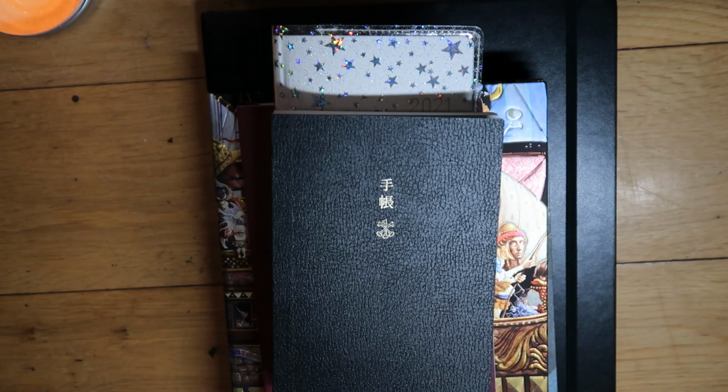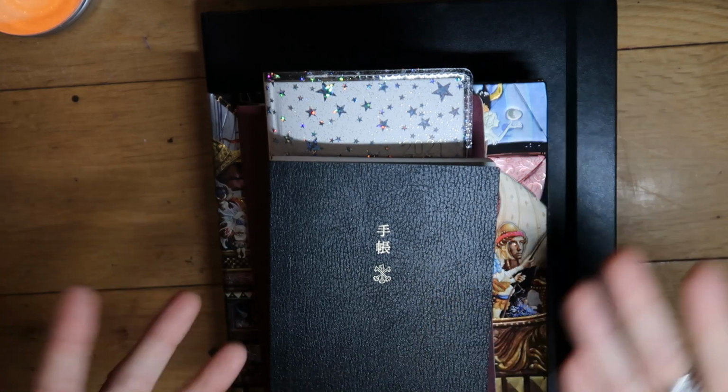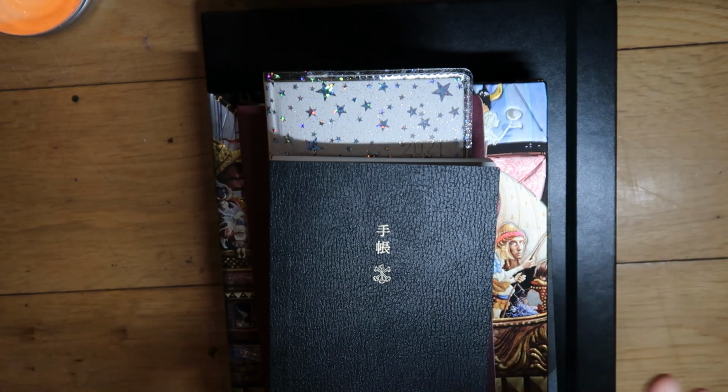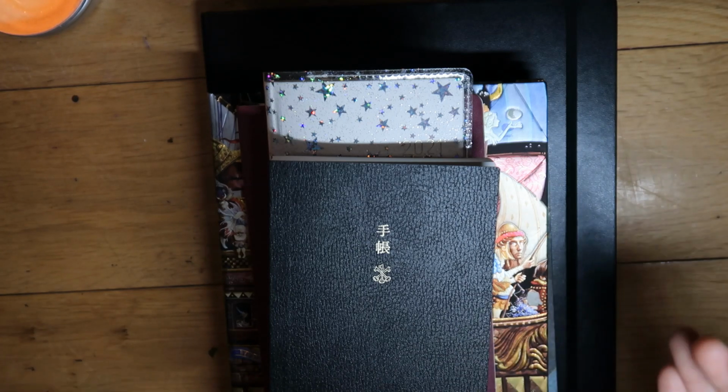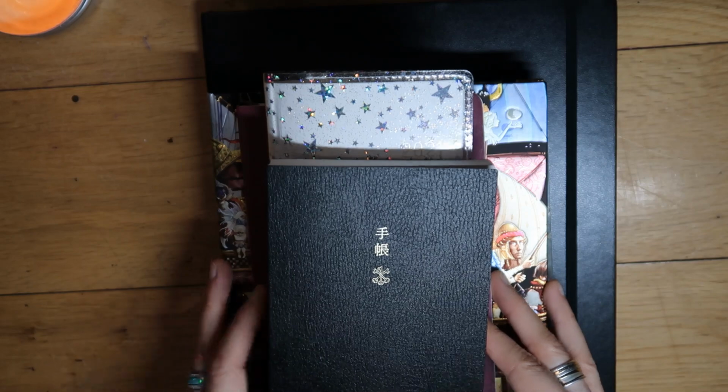So quite the stack, especially when you put it together with the other planners that I am carrying forward into 2021. But most of these are replacing a similar planner, right? So it's not like I'm adding anything new to my lineup. I'm just replacing an old one with a new one.